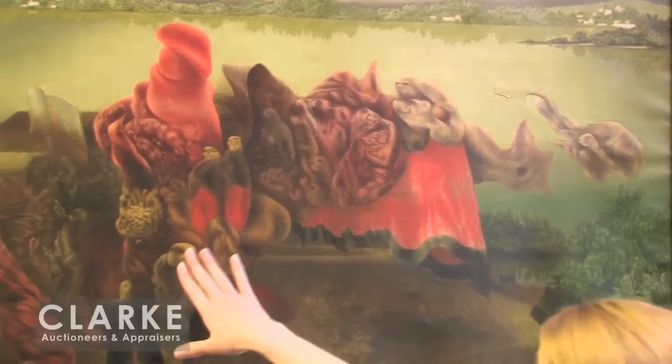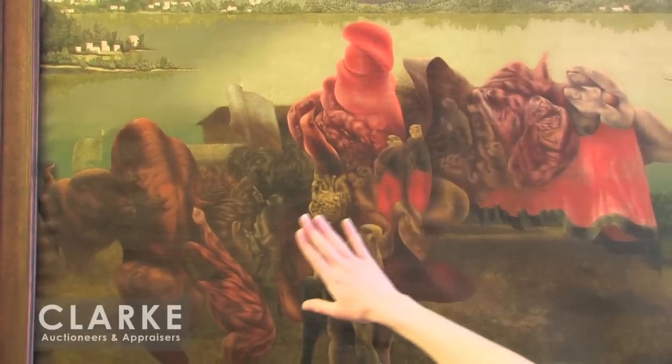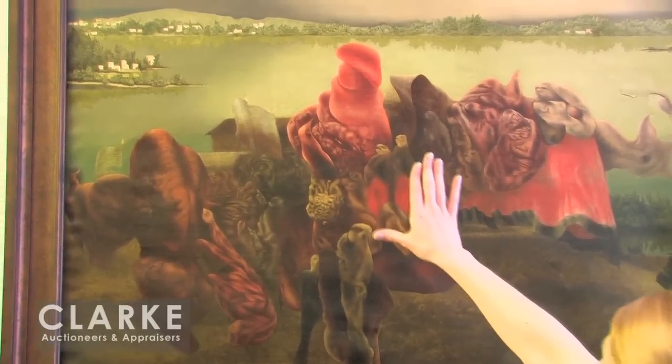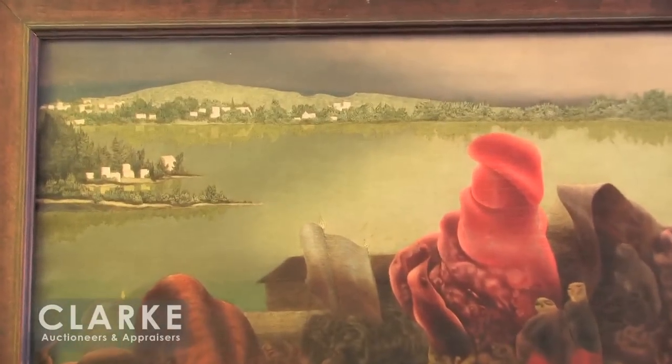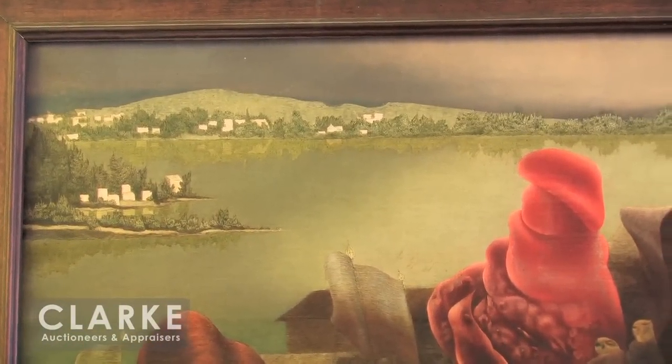I would like to start up here. I want you to see just this beautiful, placid landscape that's up at the top. You can look in even just one corner, and it's a work in itself. Wonderful landscape. This was painted actually in Paris in 1935. The artist was in Paris from 1933 to 1936.